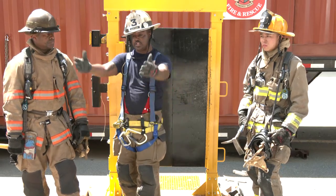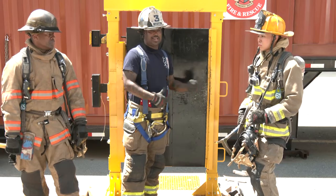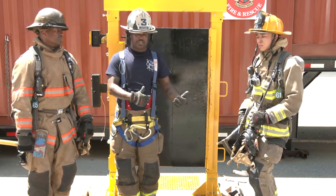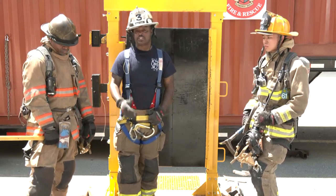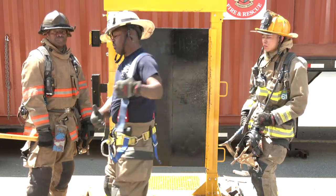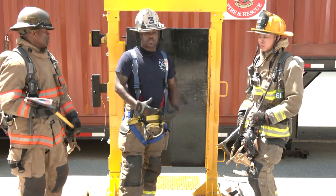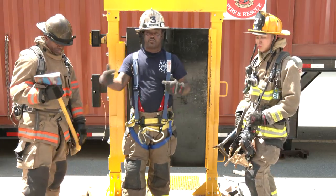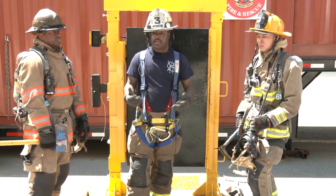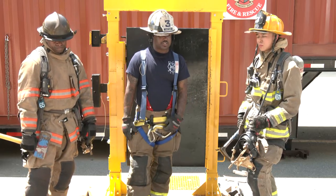If I know that an engine company is bringing a line through this door, I need to make sure I get this door open quickly and not be in their way so that they can get to what they need to do. Just as much as if I was operating on an engine company, knowing that I don't want to be up on the door because I need to allow them room to work on the door. So it's just a little give and take, and especially if you run with the same companies on a regular basis, you know the players that you're running with, it makes it all so much easier.